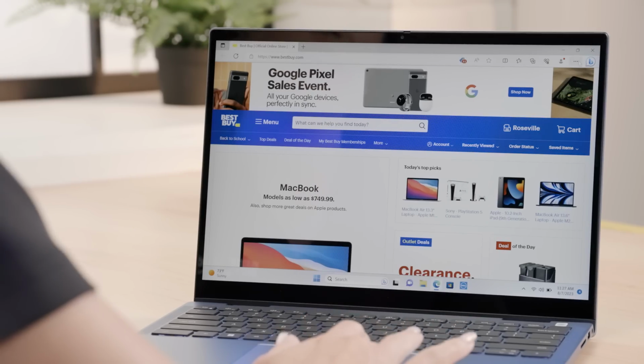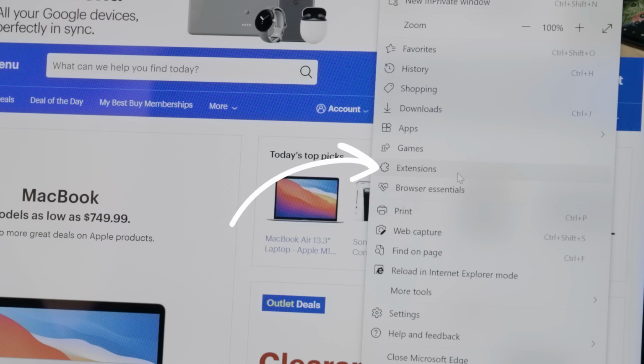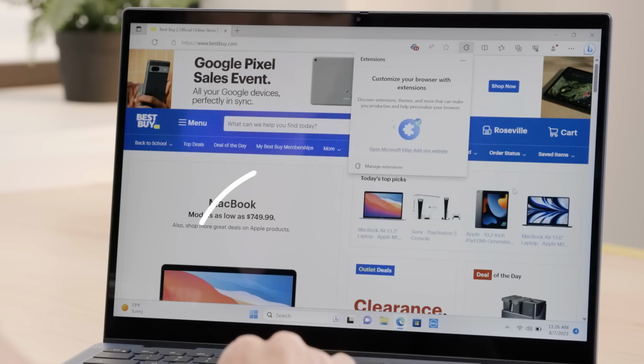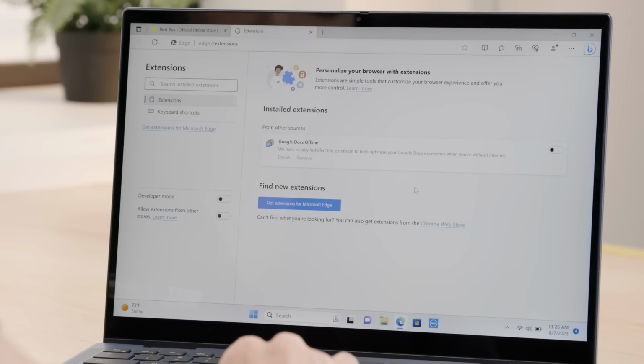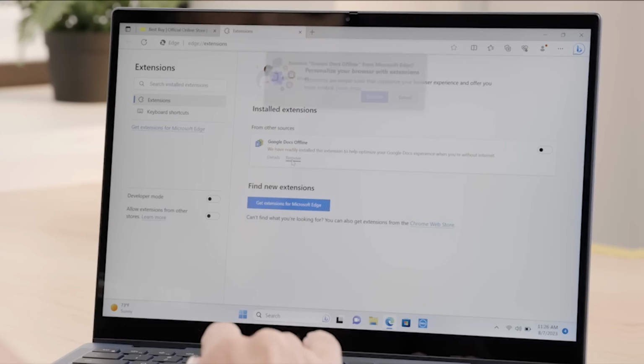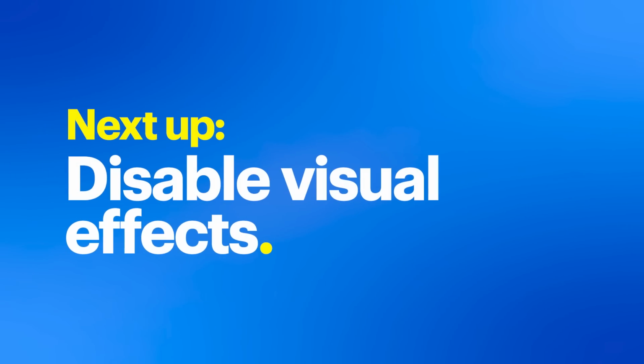Open the browser and click on the three dots in the top right corner. Click Extensions, and then click on Manage Extensions. In the new tab, find the extension that you want to remove and click Remove beneath it. Confirm removal in the dialog that appears. The extension will then be uninstalled, and you can close the Extensions tab. And there you go.